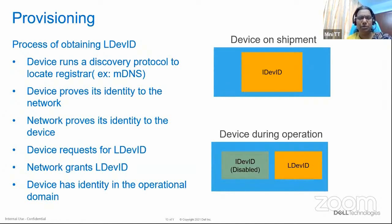Zero-touch means the situation is like somebody physically takes a device and connects it to the network. That's the only action that they perform. And then it has to automatically obtain identities in the operational target environment, and it has to start operating. In certain environments, this could be mandatory, because it may not be cybersecurity experts or security experts who are doing this kind of action of taking a device and connecting it to the network.